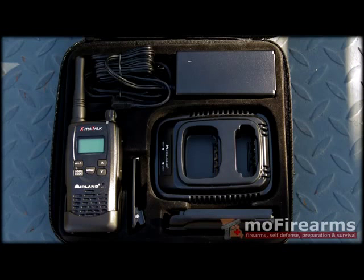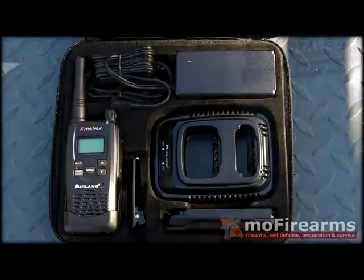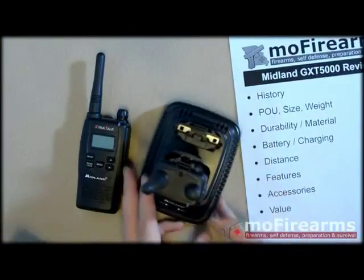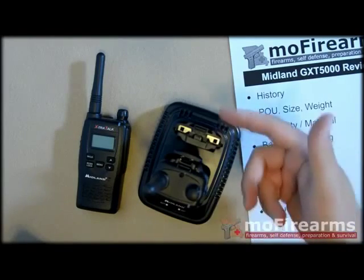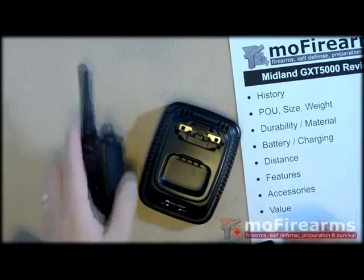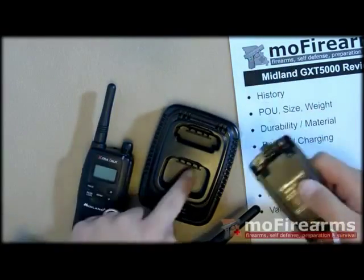But this is the charger. With this charger, you can charge one, remove the battery, charge the second battery, boom. Or if you buy a spare battery, you could charge a battery and have a battery ready in the unit. When you're done, take it out. So anyway, I like the charger.